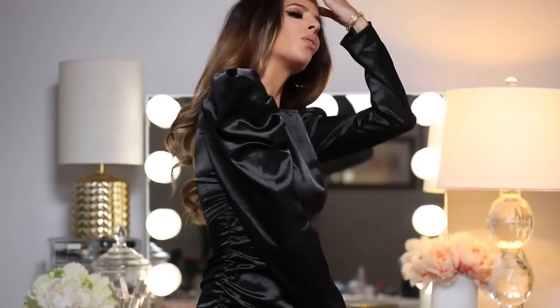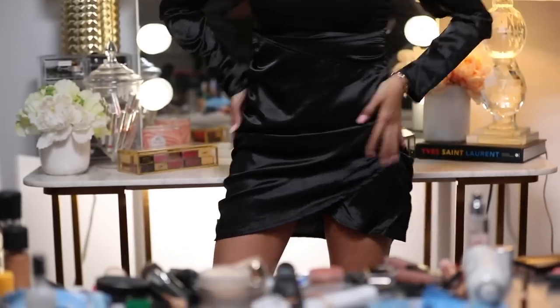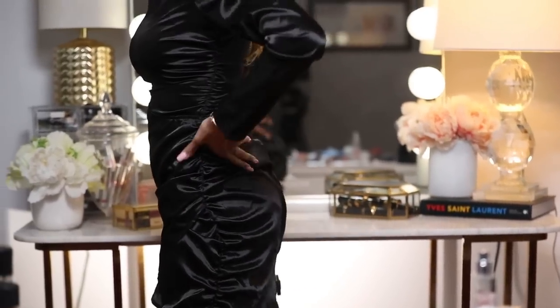This I'm skeptical about, but I think if you just owned it, you could really pull it off. I think it looks super 80s with these earrings, which is fabulous. But I think it's really cute. I mean, overall, I like all the ruching.